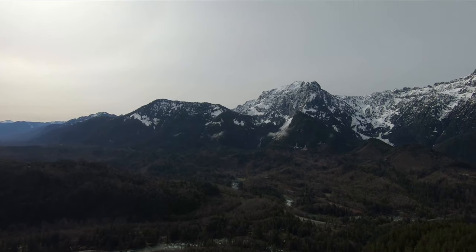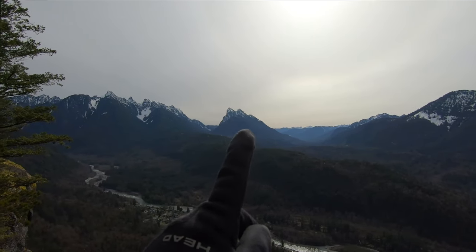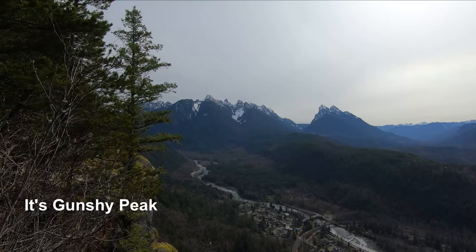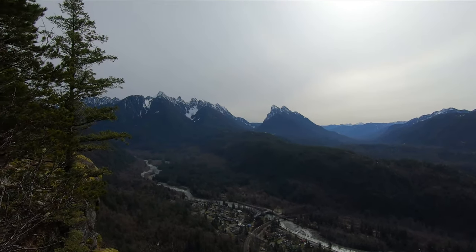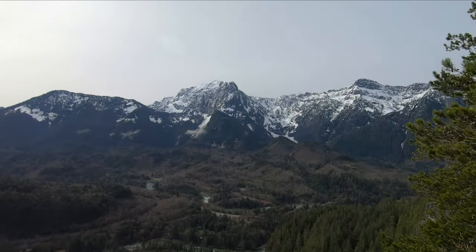And then at the base of the snow here is gonna be where Lake Serene is. And then here, this one right here is Mount Baring. I'll have to look up the name of this mountain. It's almost on the tip of my tongue. I think maybe it's Gunn Peak. I'm not 100% sure though, but wow. This is definitely a view worth climbing for.